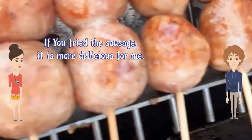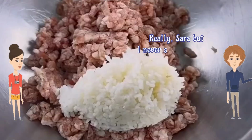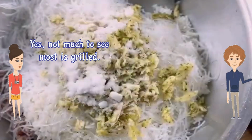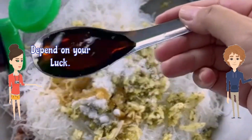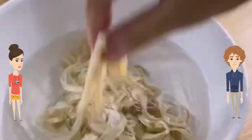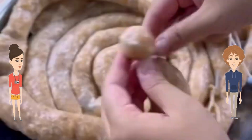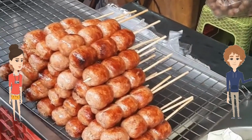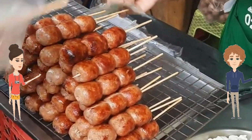Rice, a staple in Isaan cuisine, is a key ingredient. It is soaked, partially cooked, and mixed into the sausage mixture, contributing to the texture and flavor. The ground pork is mixed with soaked sticky rice, minced garlic, cilantro roots, and shallots. Isaan sausages are commonly served as a snack or appetizer. They are often enjoyed with fresh vegetables.